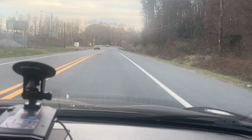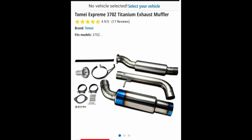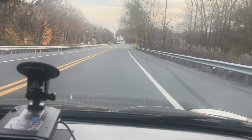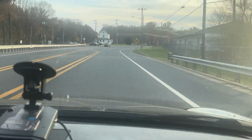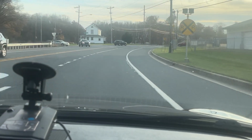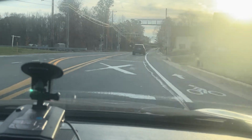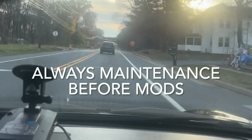All right, so we have the highest tier, starting off with over $1,000. Usually you want to start looking into a quality catback like a Motordyne, ARC, NVidia, or Tomei. These are just quality catbacks, so these are your best, in my opinion, of the VQ exhaust. Of course, make sure you get your maintenance done first before you do anything. That's always the key, in my opinion.